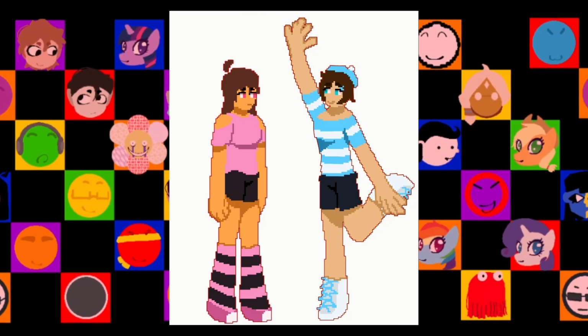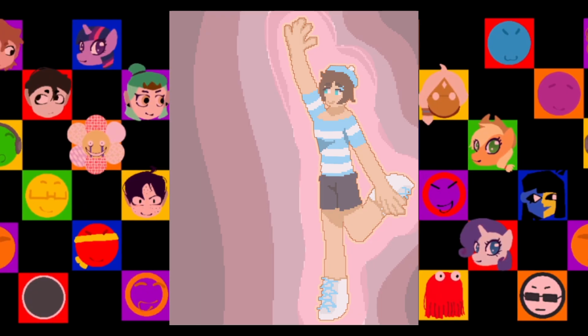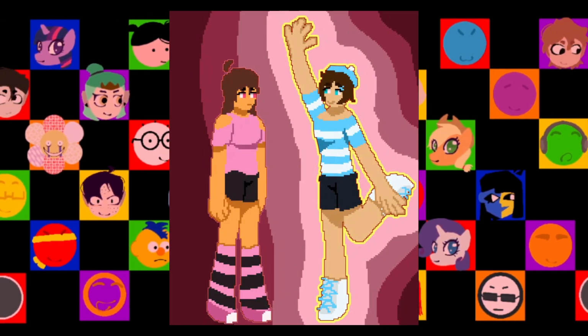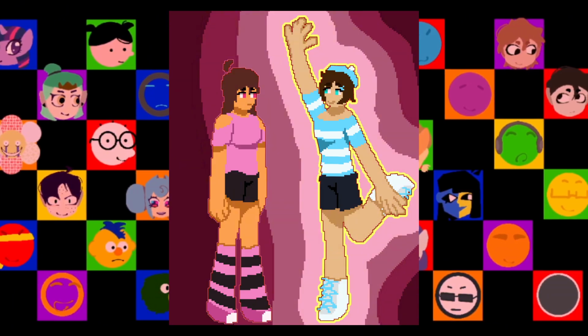But besides that, I feel like this pixel art came out really well for my first time ever doing pixel art. So that's kind of all I have to say for this one.